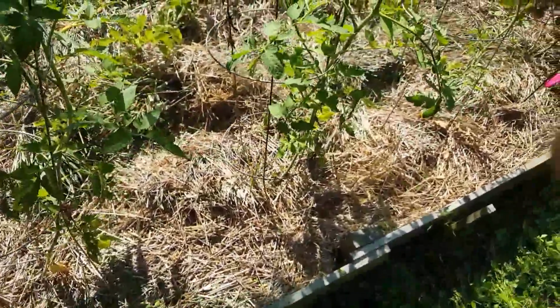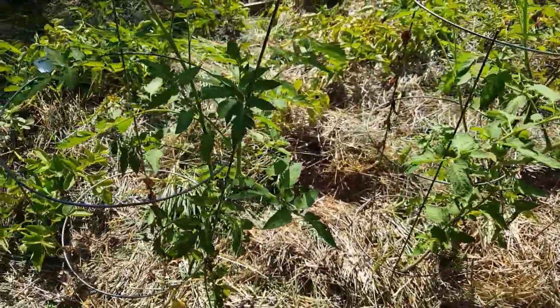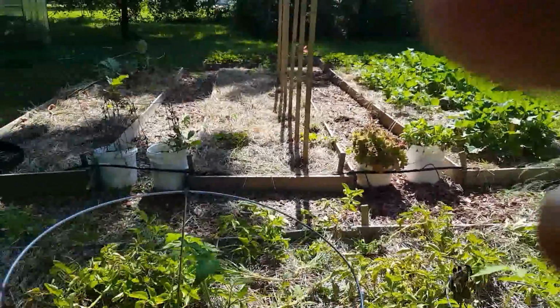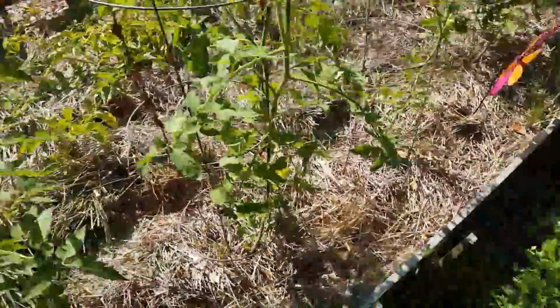All right. So that's what the garden looks like today. You don't need to worry. I'm not one of these guys that's going to start posting a video every week. But I'm on vacation. I've got extra time. So that's what I'm doing this week.